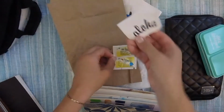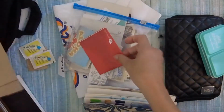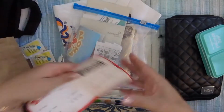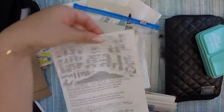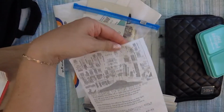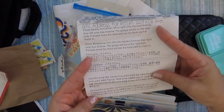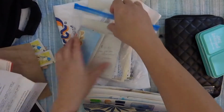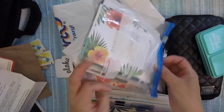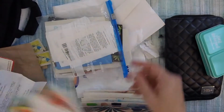Little piece of paper that said aloha, paper bag, my ticket, my boarding pass, a map of Waikiki that we got from the car rental, like how to get. And I love that it's in Japanese and in Korean also, which is awesome. Just all kinds of ephemera that I picked up that I can use.